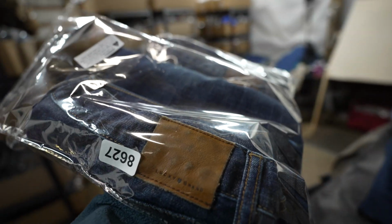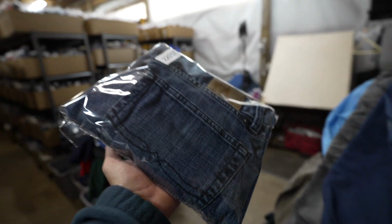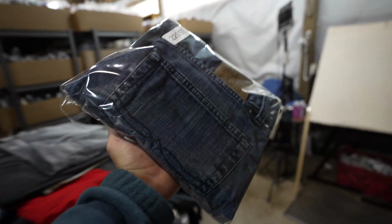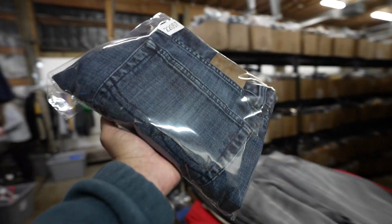So good, not great. These are some Lucky Brand 221 jeans, listed about 3 months ago, sold on a best offer of $19.05 plus shipping.